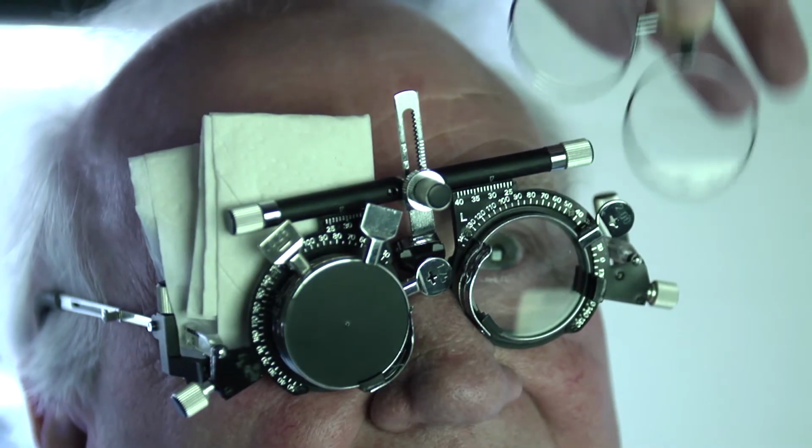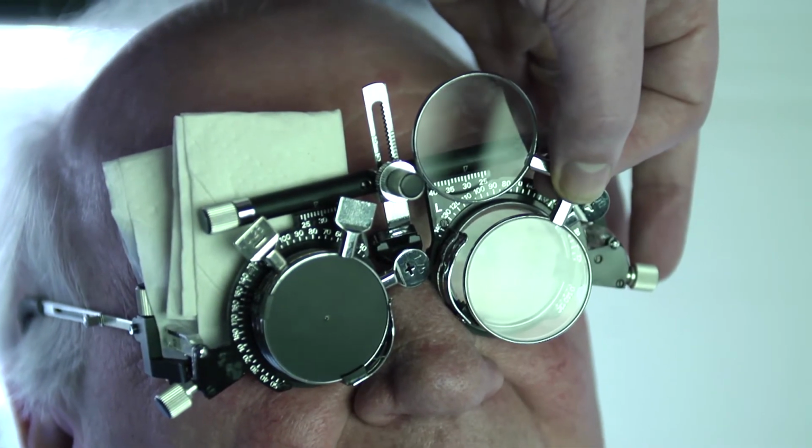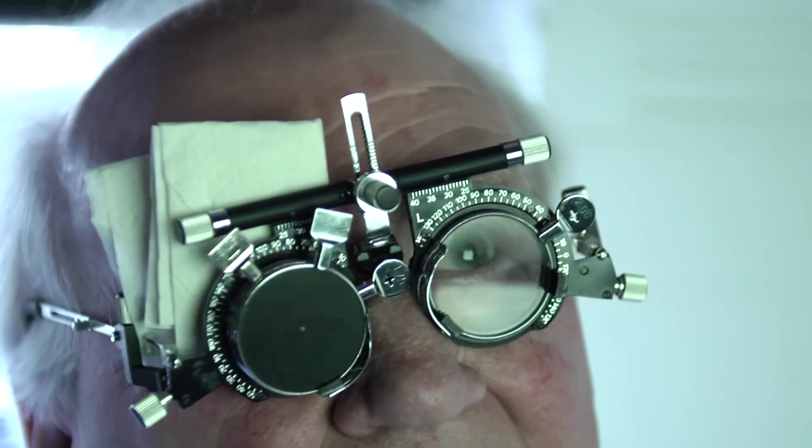So my name is Reg Armfield, and I have wet macular degeneration in the right eye, and I've had macular degeneration in the left eye, which is now I only have peripheral vision in that eye. The treatment is to have injections into the eyeball.